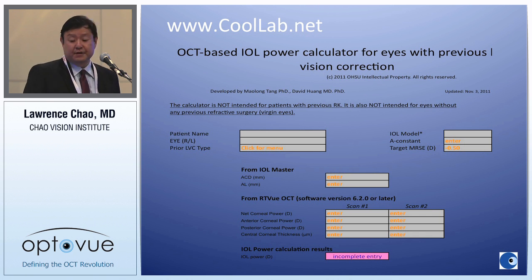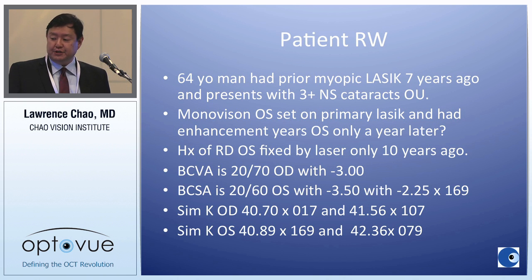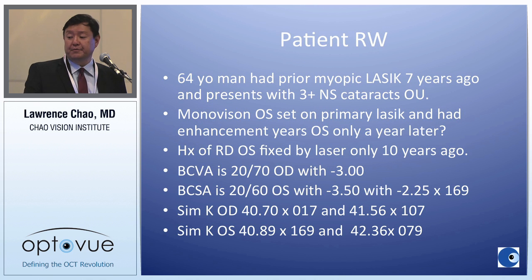It spits out a very nice number for your IOL power once you determine which lens you want to use. So this is a real patient. This is a 64-year-old man that had prior myopic LASIK 7 years ago, and he presents with pretty dense cataracts. He was set for monovision on his primary LASIK.